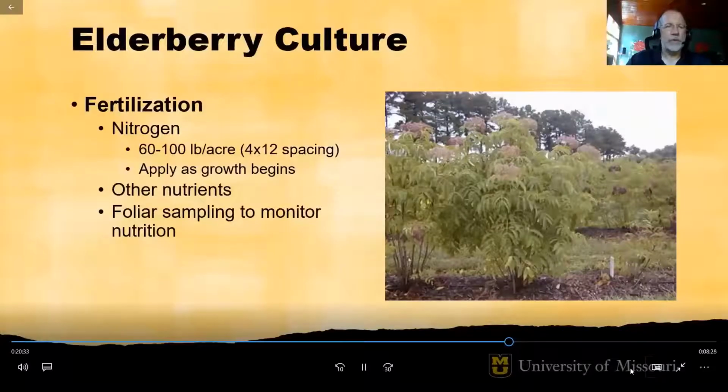Elderberries are heavy feeders from the standpoint of nitrogen, particularly if the plant is cut back to the ground annually. Research and growers' experience suggests that 60 to 100 pounds of actual nitrogen per acre will be needed for plants on a 4x12 spacing. And this fertilizer is typically applied in the spring as growth begins. Other nutrients may also be required. Soil testing is recommended when establishing an elderberry planting to supplement nutrients if necessary, and at intervals during the life of the planting to monitor nutrient status.